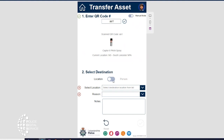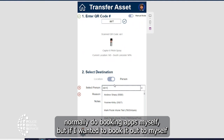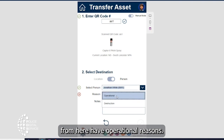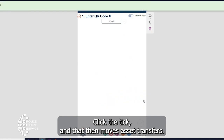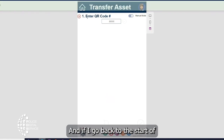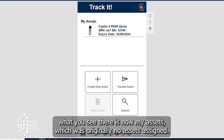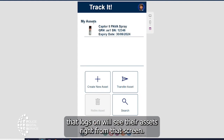individual users. If I wanted to select, okay, I want to book this out, I wouldn't normally be booking out to myself, but if I wanted to book it out to myself for the purpose of the test, I just select myself from here for operational reasons, click the tick, and that then moves the asset transfer. As you can see at the top there, it gives you that kind of message. And if I go back to the start, go to that little pop-up, we go back to the beginning, what you'll see there is now my assets, which was originally no assets assigned. You can quickly see that I've got an asset assigned to me. Now, any officer that logs on will see their assets right from that screen.